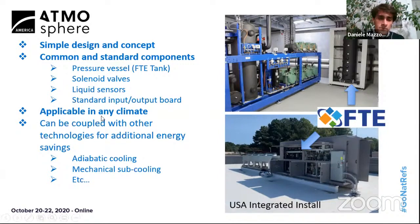Another good point of the FTE is that, as you can see, we are working on the evaporation sector of the system, which is independent of the environmental conditions. That means that FTE is a solution that can be applicable in any climate, no matter how low or how high the external temperature is. And it can also be coupled with the other technologies that Michael mentioned before, like adiabatic cooling, mechanical subcooling, or others, because all the other applications on the market are mainly focused on the high pressure part of the transcritical system.